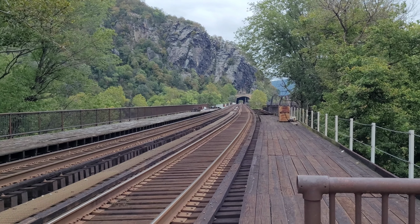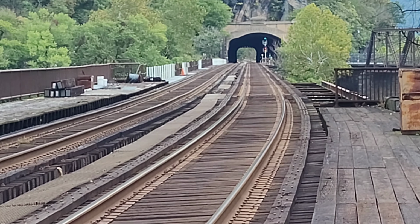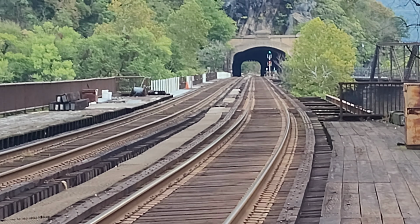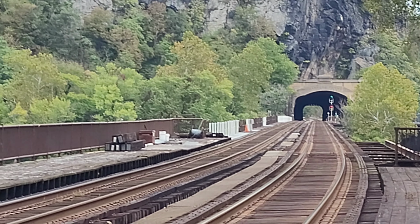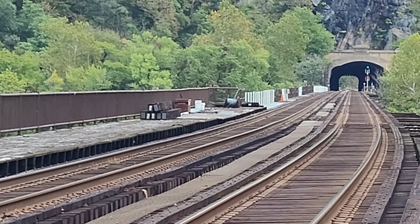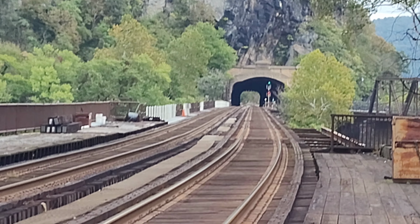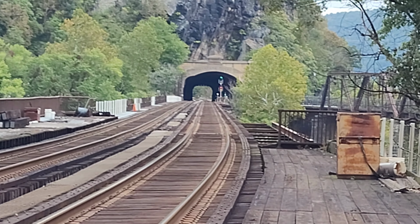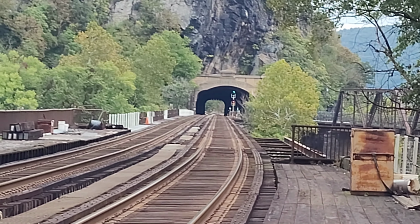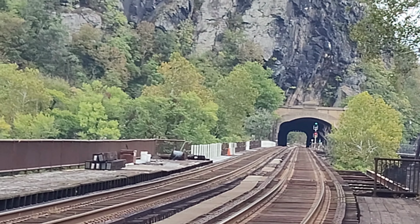Okay guys, so as you can see, we are looking eastbound and we have a high clear. This is probably our last train here at Harpers Ferry, but might not be the last train of the day. But yeah, this will be a loaded coal with kind of an interesting ID, but not really. The ID is N776. Now N776 goes from Grafton, West Virginia to somewhere actually all the way in New Jersey.